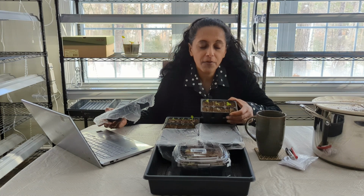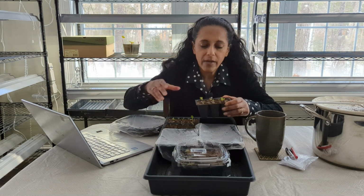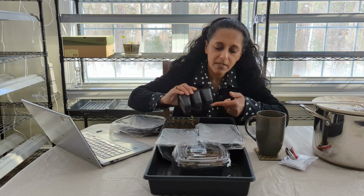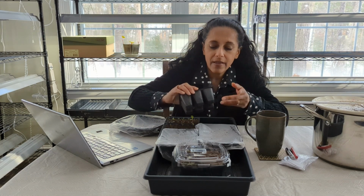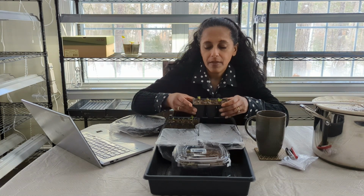And I will also show you in a future video my process for fertilizing these seedlings. They still have a little ways to go. I'm going to wait until I start seeing some roots in the bottom here, and at that time, I'll make a video and show you my process for bumping these up.